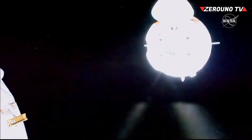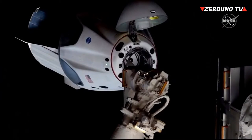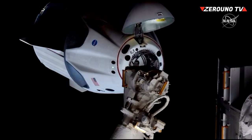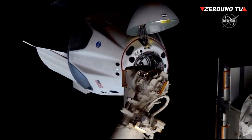With the crew confirming their visors down, we should see the final approach resume. Station Dragon on the big loop, we are inbound from approach 2. Copy, inbound. Station copy. And we're going to be racing that sunset. The approach has resumed. Dragon closing in.